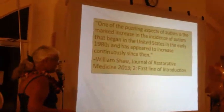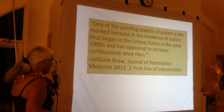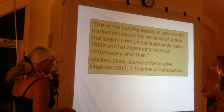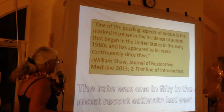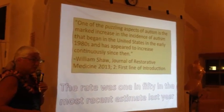One of the puzzling aspects of autism is the marked increase in the incidence of autism that began in the United States in the early 1980s and has appeared to increase continuously since then. This is a quote from William Shaw from a journal published in 2013. The rate just last March, 1 in 50. I think this is a very scary number, 2% of our children.